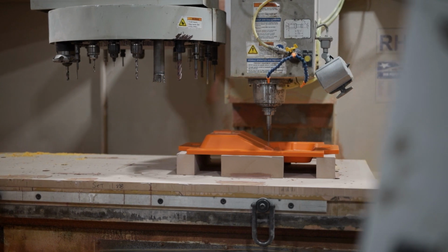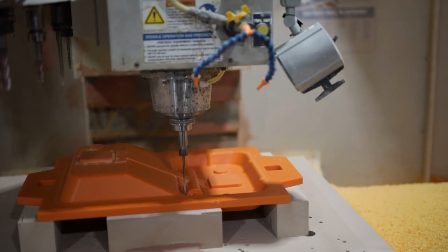Our main material that we process would be aluminum, but we also get into 4140 heat treat, 17-4 PH, some 303 stainless, 304 stainless, some urethane tooling boards, kind of a little bit of everything.